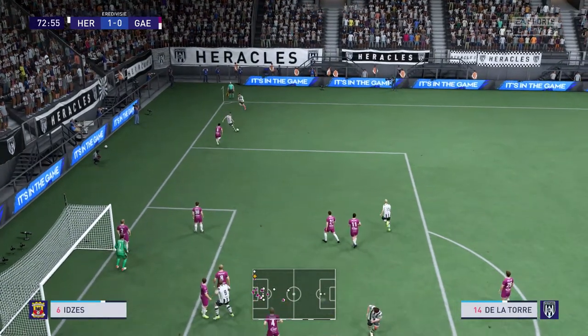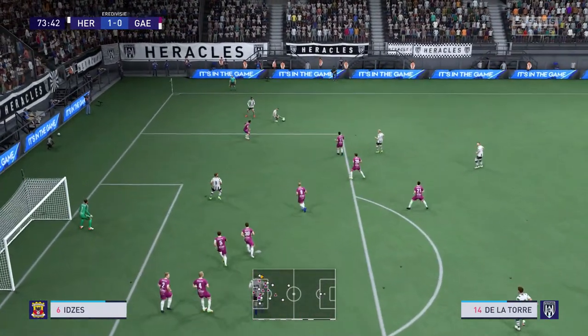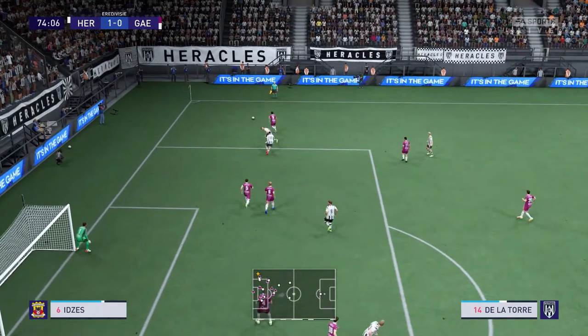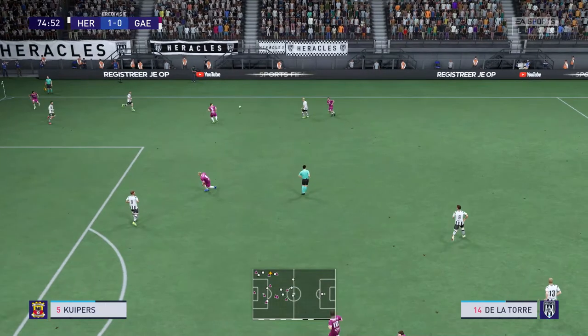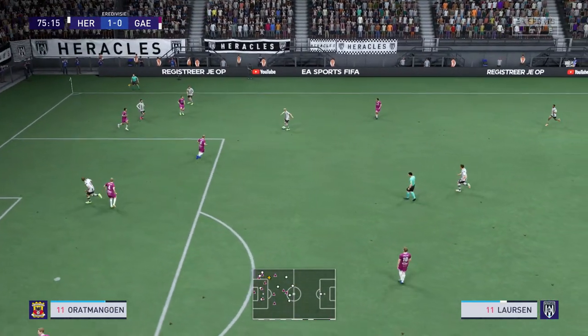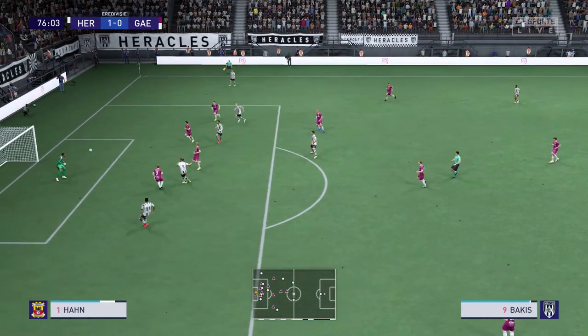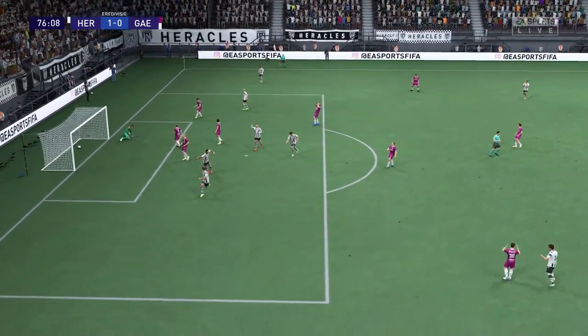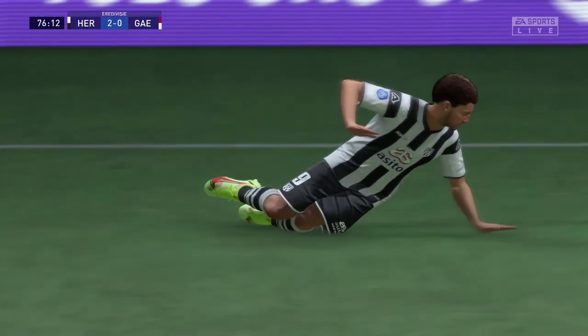Favoring the short one. Good looking ball. Possession one. Pressing high to win the ball. And the cross is very much on. He's got to score! And a goal! They've added to the lead. Much needed security.